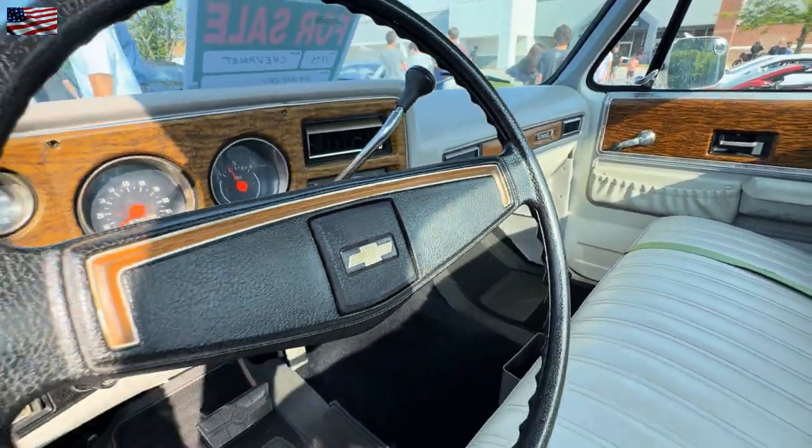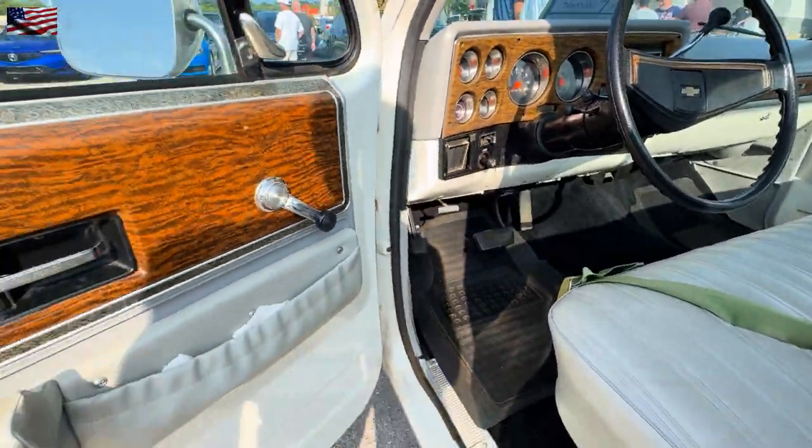Very nice looking truck. Thank you. Nice interior as well.